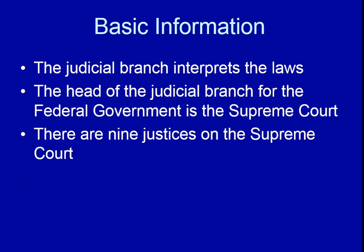Some basic information, just like we've done for the other branches. The job of the Judicial Branch is to interpret the laws. I in interpret and J in judicial are next to each other in the alphabet. That's going to help you remember it, just like E in executive and E in enforce, and L in legislative and M in makes. So the job of the Judicial Branch is to interpret the laws.